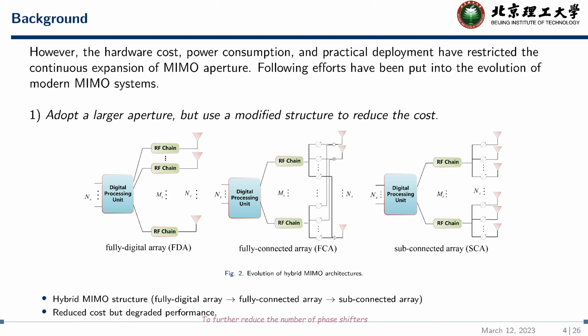To further reduce the number of phase shifters, the subconnected array has been proposed. From fully digital array and fully connected array to subconnected array, the hardware design becomes easier to implement at the cost of reduced degrees of freedom for the associated signal processing. Although various sophisticated pre-coding algorithms have been proposed to compensate for this performance degradation, how to achieve a satisfactory trade-off between hardware cost and achievable performance remains an open problem.